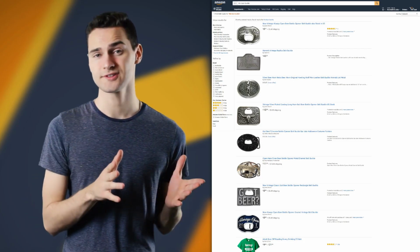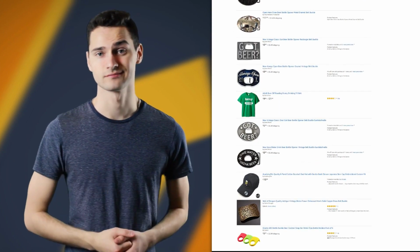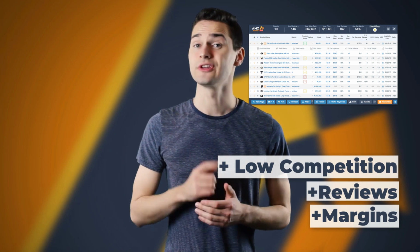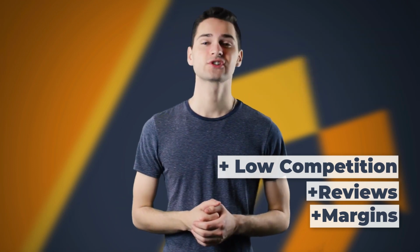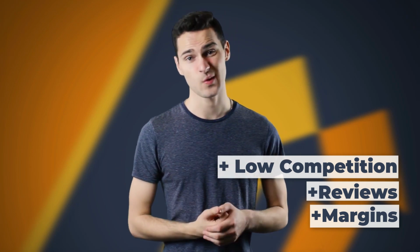On the top of our list is beer buckles. Beer buckles are belt buckles that have a bottle opener on them, allowing you to open your beer. Strange product, but that doesn't mean that they aren't great to sell on Amazon. There seems to be limited competition, and they don't have a lot of reviews, allowing you to compete as a new seller. Most buckles are engraved, which is a great opportunity for you to differentiate and keep hijackers away.